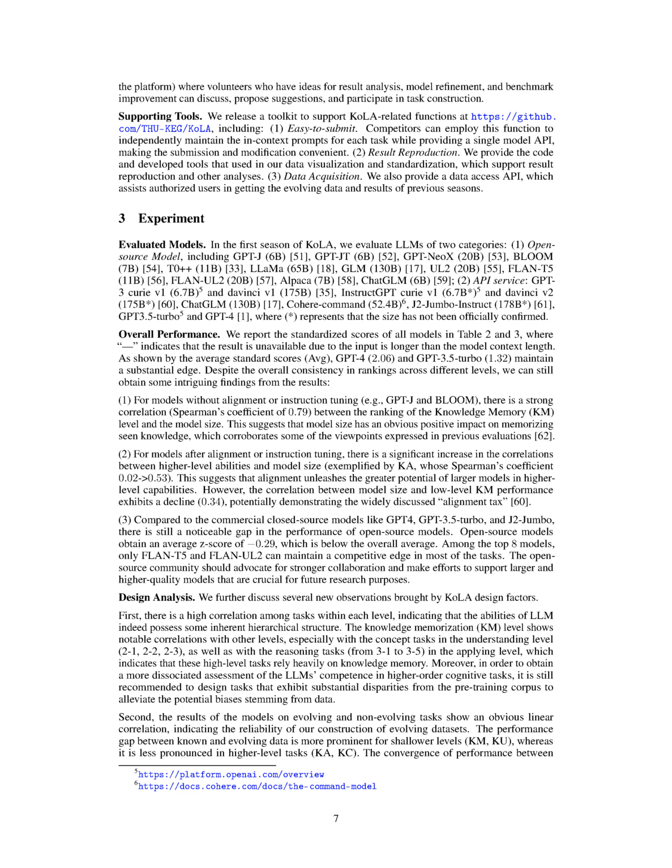These include: 1. An easy-to-use function that allows competitors to independently manage the in-context prompts for each task while providing a single model API. This makes it easy to submit and modify work. 2. We also share the code and tools we've developed for data visualization and standardization. This will aid in reproducing results and performing other types of analysis. 3. Lastly, we provide a data access API which assists authorized users in accessing the constantly updating data and results from previous seasons.